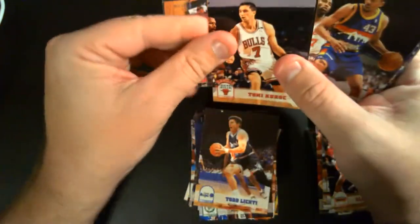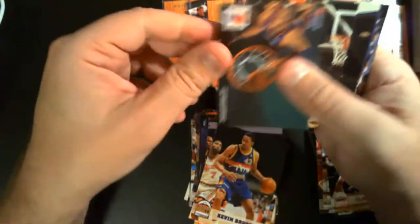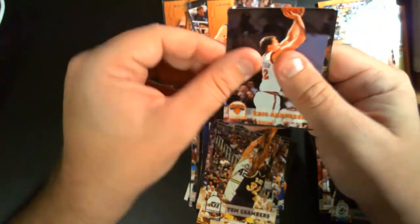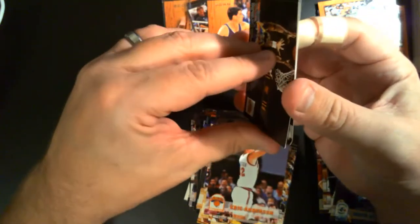Lichty, Kukoc, Chaney, Brooks, Barkley, King, David Wingett, parallel. From my Hornets. Hardaway, Detlef, Chambers, Anderson, Reggie Williams, and Henry James.